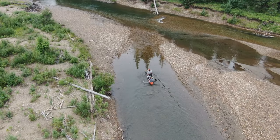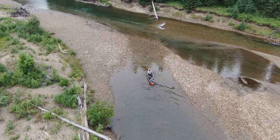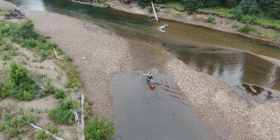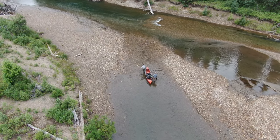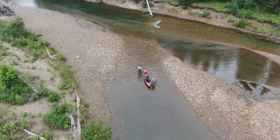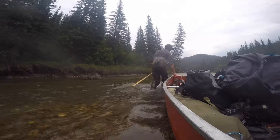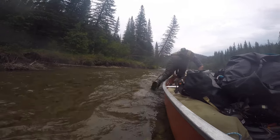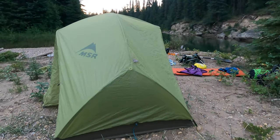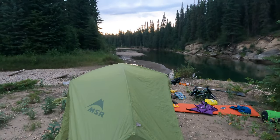It took us about an hour to portage all our gear around the log jam, and from there we pretty much paddled non-stop till about 8:30 in the evening. As it was, we were still less than halfway to the takeout spot when we stopped to set up camp. But when we finally did stop and set up camp, boy, did we ever pick a pretty spot.